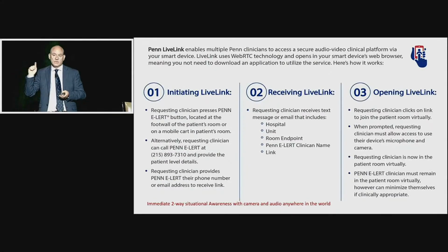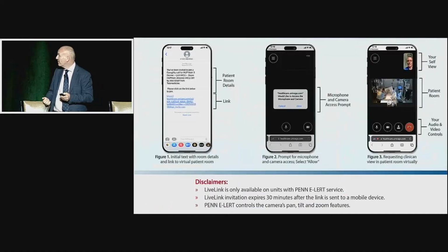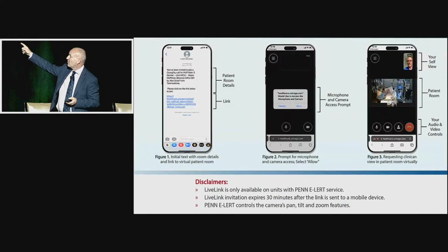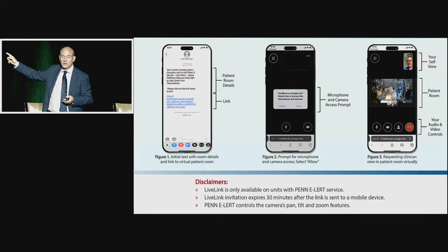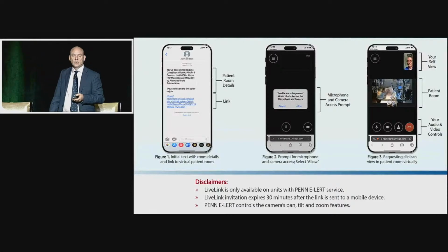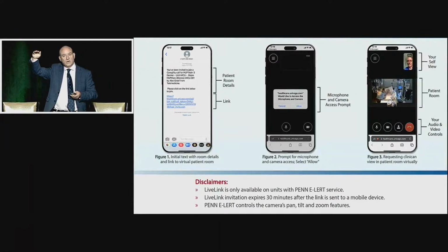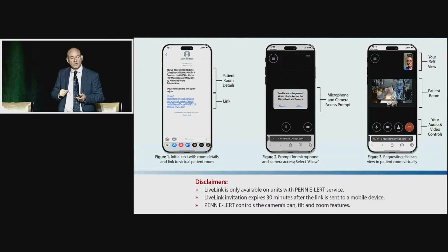Basically, if you press the e-LERT button on the wall, which every room has, and you say, I want Dr. Mike Scott now, I will get an immediate URL. I go on my phone, I press the link, and that's what comes up on my phone. I accept it, and then I am in the room. You can see me top right there, and then I've got situational awareness. I can control the camera, and we can bring other people in. So I'll say, oh, right, we need a cardiac surgeon on the call, get them on. So immediately you've got a path to high-level decision-making, which is one of the failures of delivering high quality and high reliability. So this has been an amazing addition to the system rather than just normal Zoom cameras.